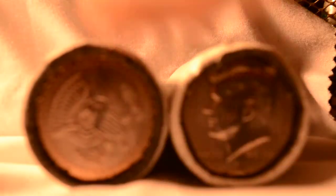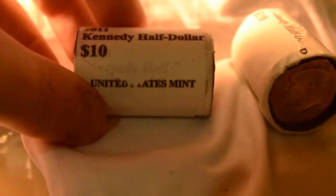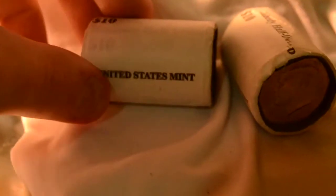But here's the other sides of these rolls. I was actually checking the one Kennedy's head to see what year they were from before I even realized I could just check the outside of the roll here. 2011 it says directly on the roll. Kennedy half dollar, United States Mint right there. Got that United States Mint, and then the one that's underneath.